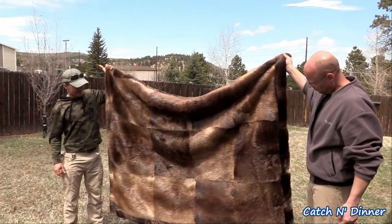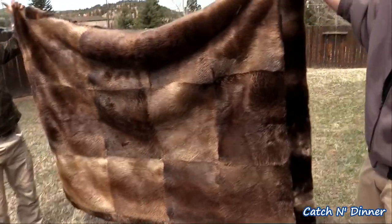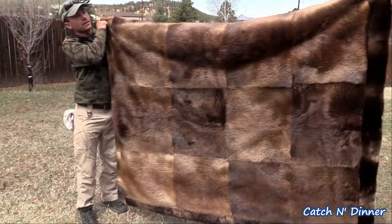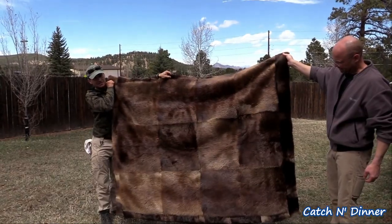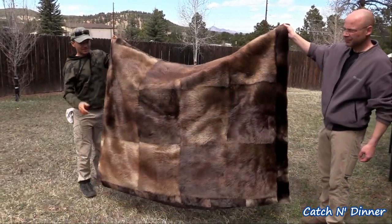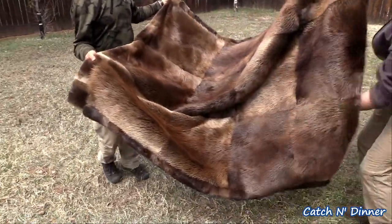That's our beaver blanket. It took 12 beavers and two or three otters that I trapped there in upstate New York. I used to do some nuisance trapping a little bit. And look how beautiful. And it's really, really soft. So it's well worth, you know, keeping the hides, having them tanned. That's all I did. And then when I had enough, I had it sent out.